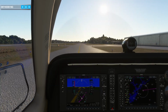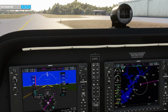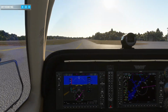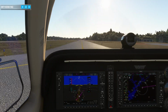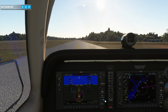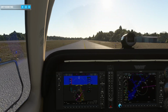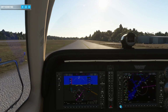We do have a ground speed indicator now, which is nice. 12 knots up. I need to watch where I'm going. So that's awesome. Be a little bit easier to tell what we're doing. I need to get my altitude and everything set. There's altitude. We'll cruise at about 2,500. Yeah, that's good. It's going to be a short little flight.